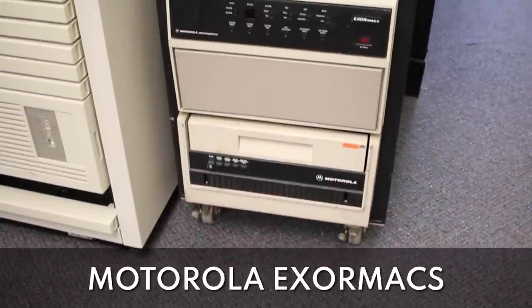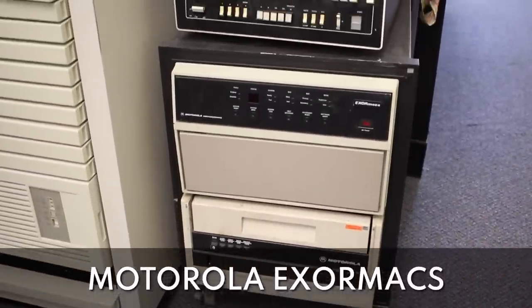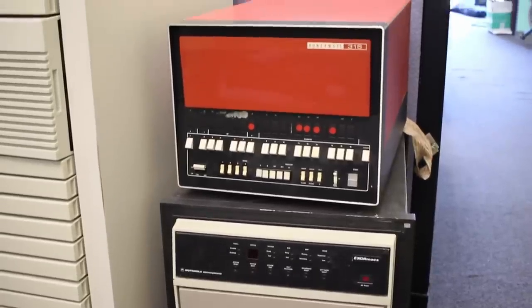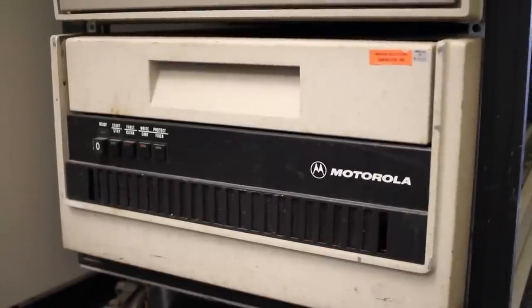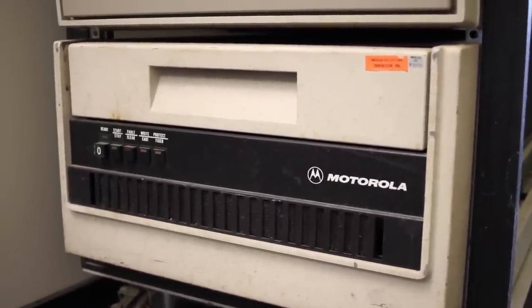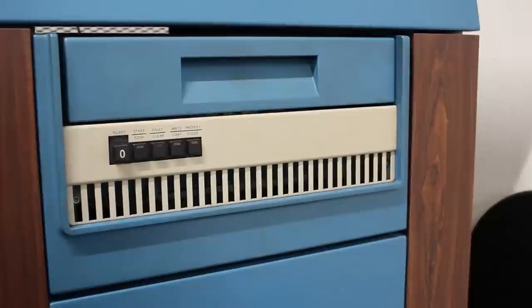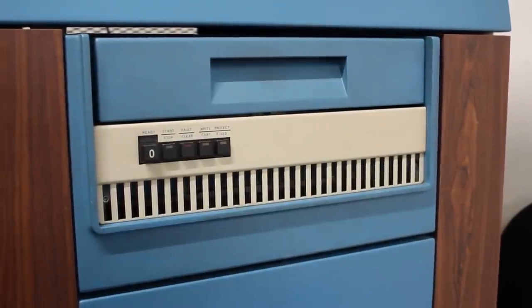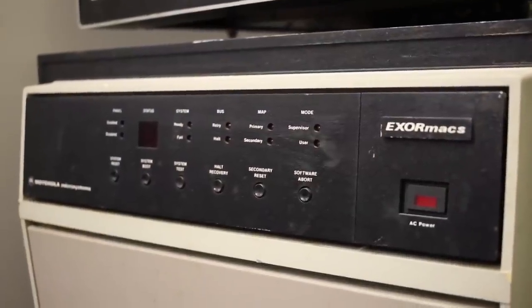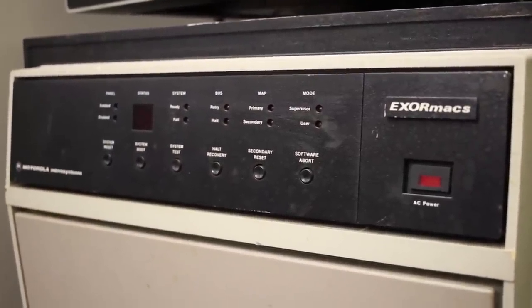Another system that caught my eye was this Motorola EXORmacs, though the Honeywell 316 sitting on top of it is unrelated. But what really drew me in on the EXORmacs system was the drive. This is a CDC Phoenix drive, just like the one that I have at home on the Centurion. Other than the drive though, I don't really know all that much about this system at all.